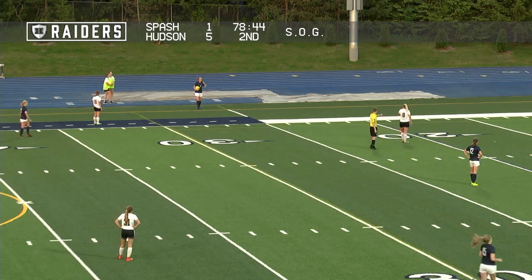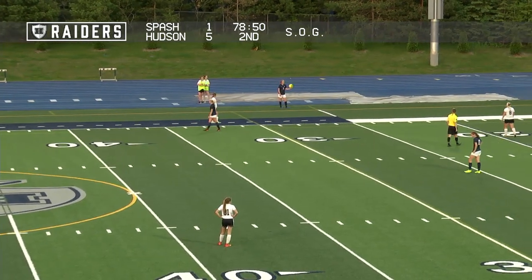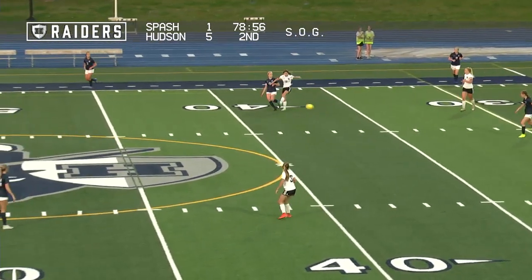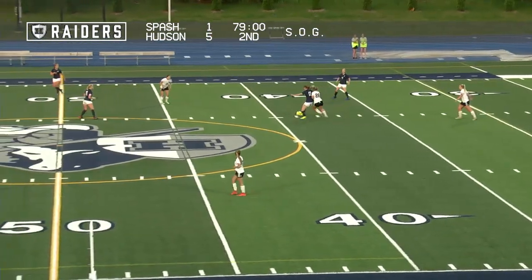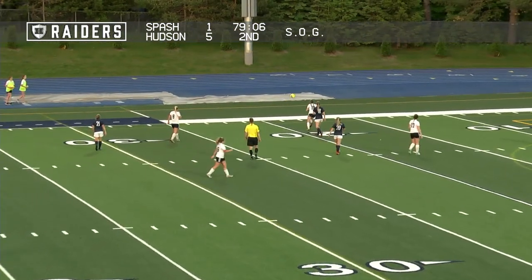Checking in for your Hudson Raiders, number 15, Kenzie Myers. So in the 79th minute of play, as we near the 80th minute of play, Kenzie Myers checks in, who has scored a few goals off the bench. Great player there as a sub, the senior forward.